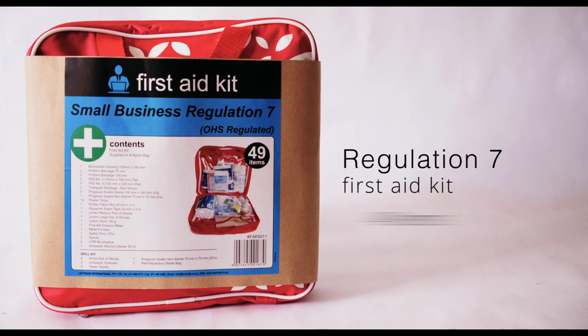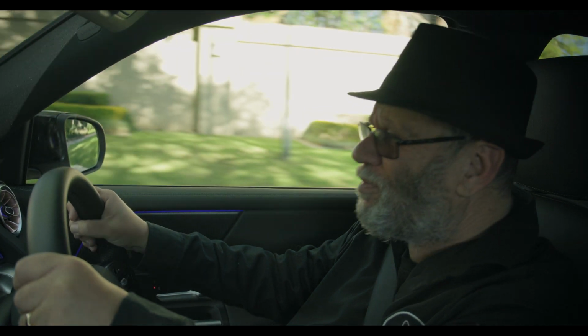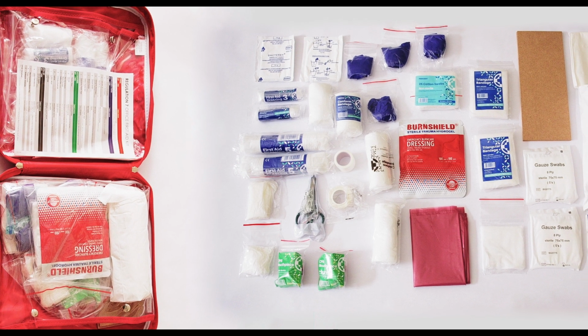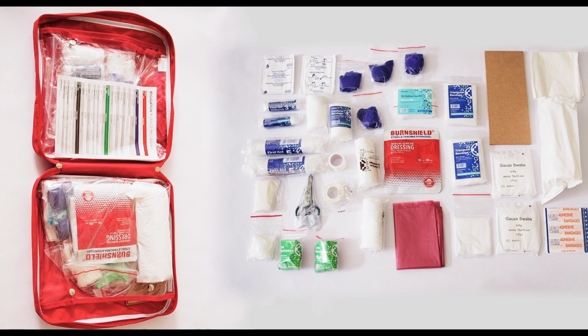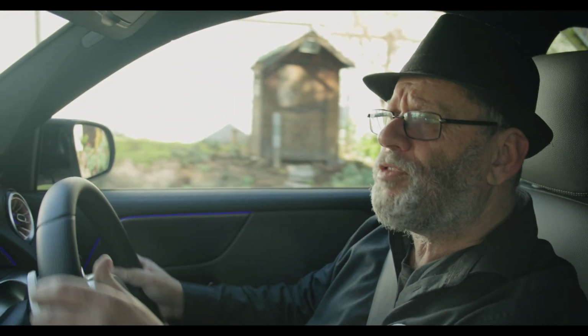Whatever vehicle you may be driving, first aid is that emergency care that people get in that situation. Now, a REG 7 first aid kit in your car could just be where you can help a person, whether it's just to fix a small injury or whether it is actually that critical care they may need until emergency services can arrive to save their life.